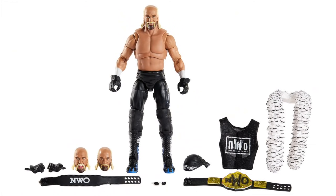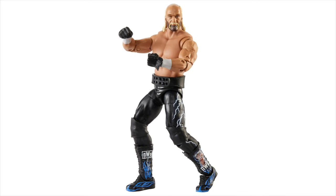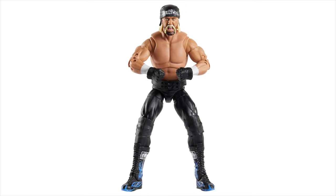Me too, Hollywood, baby. Hulk Hogan. Hell yeah. Ultimates. That's the figure I've been waiting for my entire life. This is a figure we needed, we wanted. You would think if Mattel just started today in 2021 and they had to make Series 1 of just Legends, how do you not have Hollywood Hulk Hogan in there? Yeah, hell yeah. I agree. You're preaching to the choir.